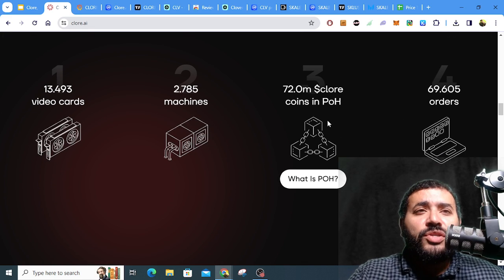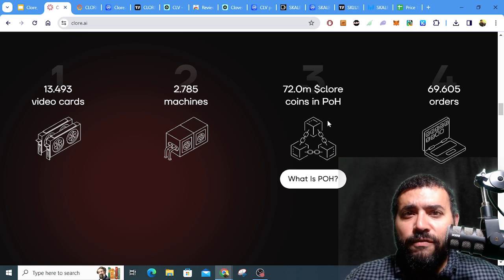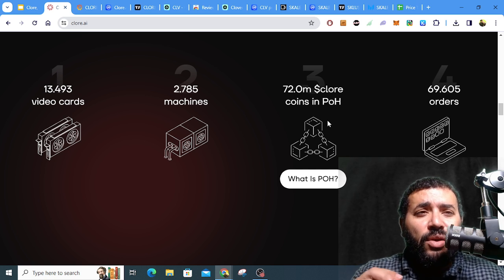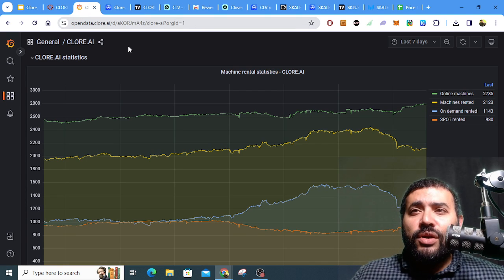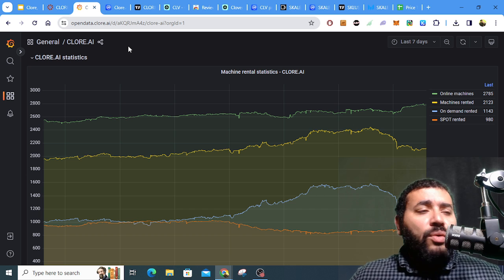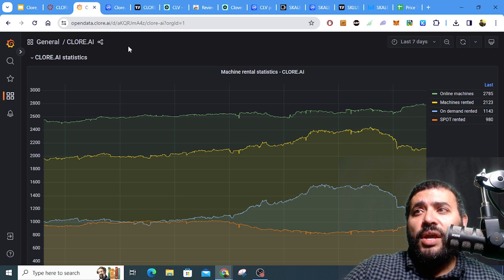Video cards, machines. So what I wanted to see is proof that people are actually using this. Because, okay, you can easily create vaporware, you design a sleek website, make people think that you're actually building something here. And what I have found is utterly convincing. Let me go to this next page here. Here's their statistics. Oh my goodness, I love numbers. That's all I want. You want me to think that you are a legitimate cryptocurrency, a legitimate blockchain. Show me the numbers.